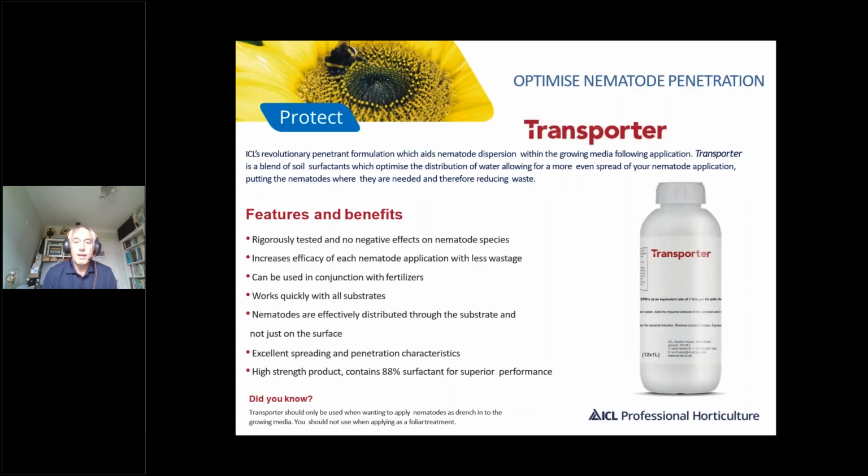But one great tip, a lot of people have used nematodes in the past and not had great results, and one of the reasons has been application. And using transporter can really aid the dispersal of nematodes and get them to the target quickly. And that's been really important. And we've used this product a lot, and it's really helped with all sorts of substrates, whether it's peat-free or traditional peat-based growing media. It really spreads out the nematodes and ensures they get to the target quickly. It's a high-strength product, but it's very safe and it's been tested fully.